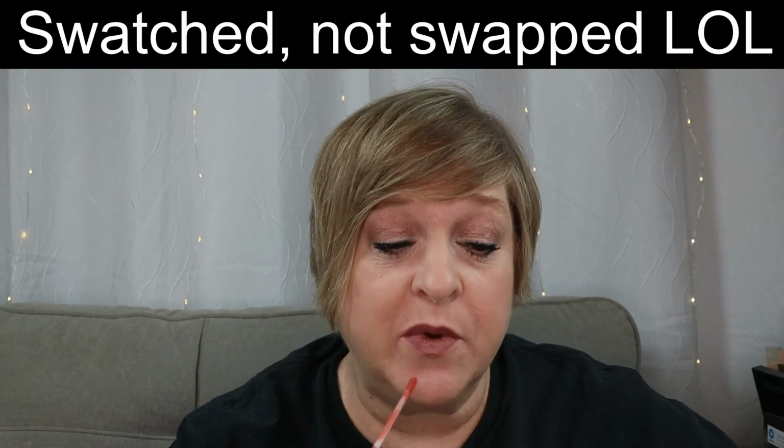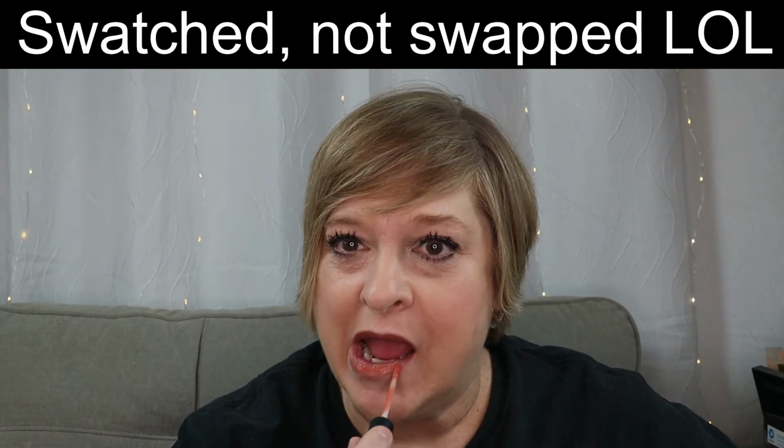Well, got strawberry blonde hair, freckles. I like to avoid orange. I've already swapped it, so we might as well put it on my lips. It's not horrid. It's not neon. I can make it work.